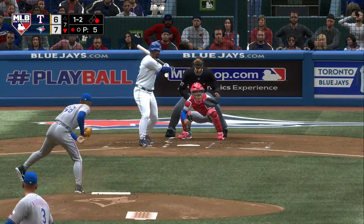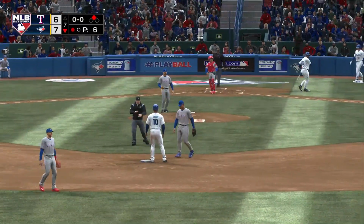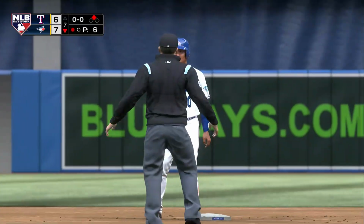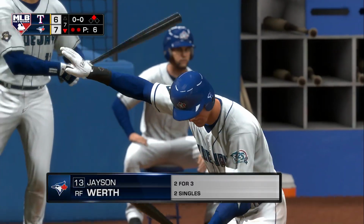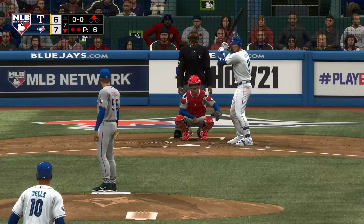Runner goes. Got him swinging. The throw. He's in there easily as the throw bounces on the way down. Don't know if that was a true hit and run there with 2 strikes or not, but he's into second base safely on the strikeout. Next to hit, Jason Worth is looking for hit number 3 here in this at-bat.